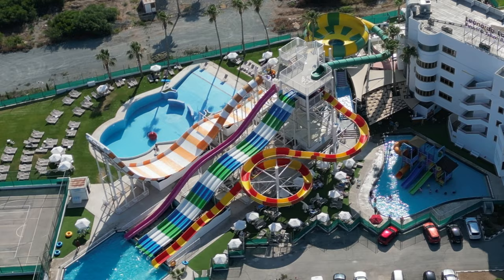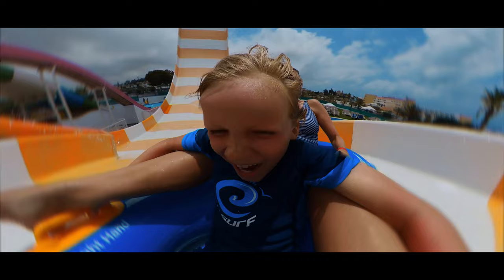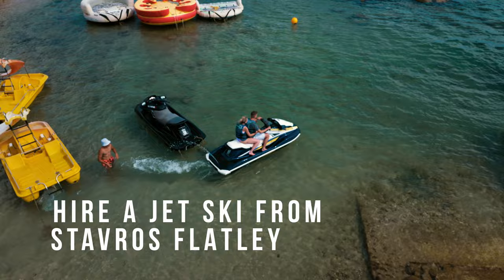In fact, let's start here. There are five slides in the aquapark and you need to be at least 1.2 metres or 6 years old to use them. Whilst we were in Paphos, we also hired a jet ski from Stavros Flatley. We also visited Paphos Zoo and entered the lemur enclosure.